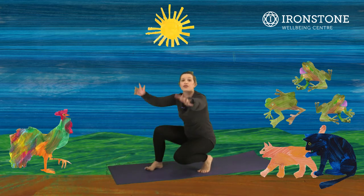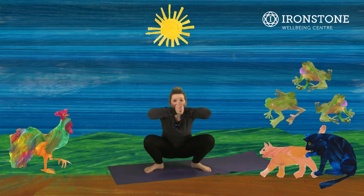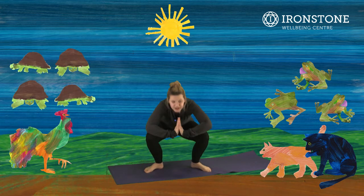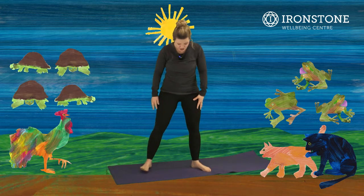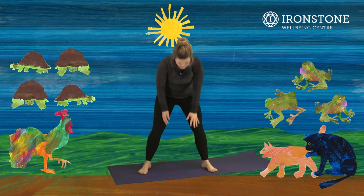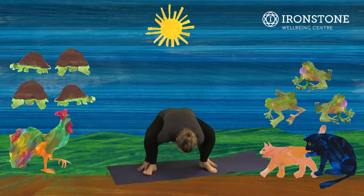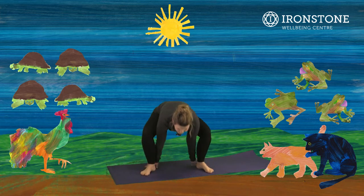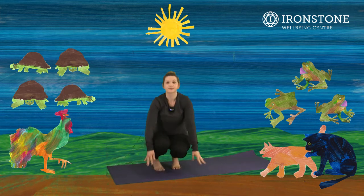After a while, the rooster, the cats and the frogs saw 4 turtles crawling slowly down the road. So for turtle stretch, we have our feet nice and wide and we pop our hands behind like this. So this is turtle stretch, okay? Well done. You stay in turtle stretch.